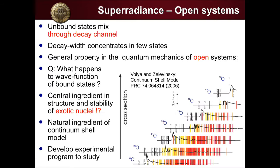Another program that we want to study is the open systems of nuclei. And here you see a continuum shell model calculation by Sasha Volya and his group, and you realize that in all of these different oxygen nuclei, you have very wide states near the threshold, and that is an effect that people call superradiance.